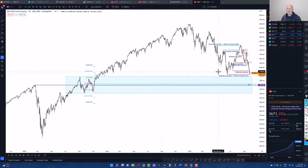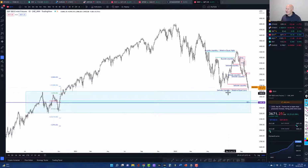So that to me just all logically goes together, and the breaking of this sell side liquidity, relative equal lows here, suggests to me that we're about to make that move, and we're about to see a realignment in risk assets, which obviously has a direct impact on the crypto markets because of their high correlation with the S&P and the other equity indices.